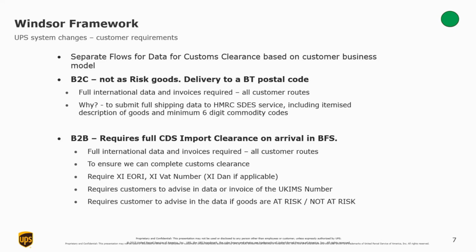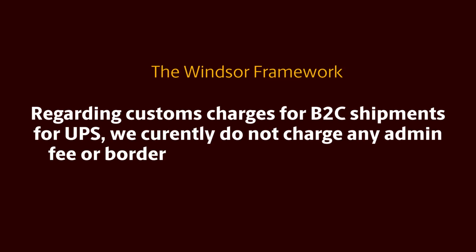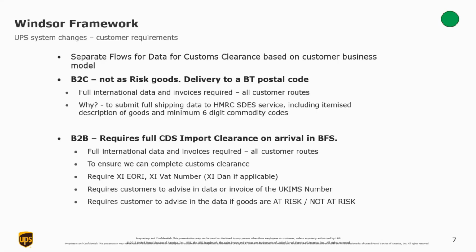Why is that for B2C shipments? Even though we don't have to raise an individual customs declaration, we still have to pre-submit and lodge to customs through the SDES service an electronic bulk manifest, and we have to have itemised description of goods and a minimum of a 6-digit commodity code for every single parcel. So even though it's B2C, not at risk, no customs charges, we still require that information from an invoice to process the shipments on time. It's just the usual freight charges door to door to Belfast.